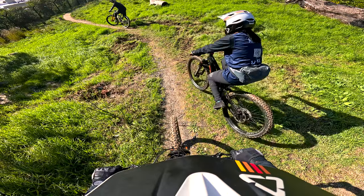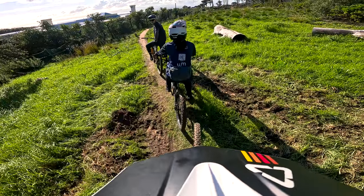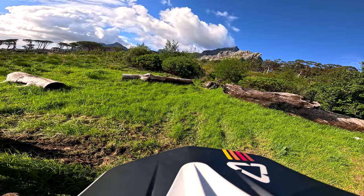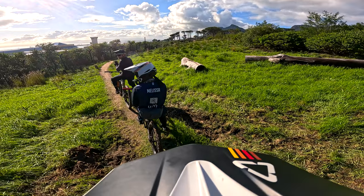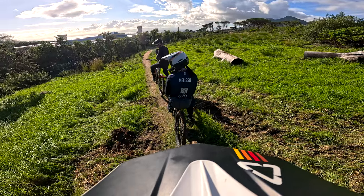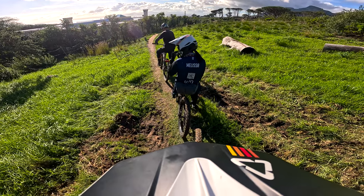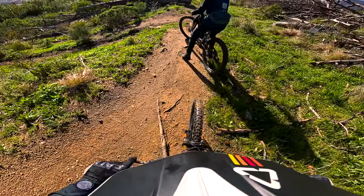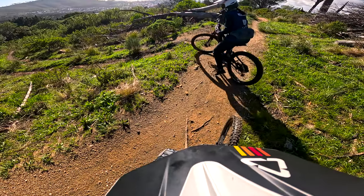Okay, so we're back on the lowest slopes of Table Mountain now. We couldn't make it up to do the rock slab again because they're busy with some construction on top. So we're going to make our way across to the Higgovale trail and we will catch you guys there. Cool. Apparently watch the dogs.